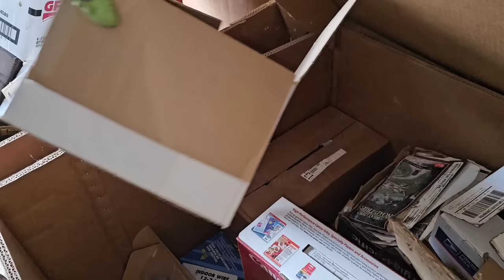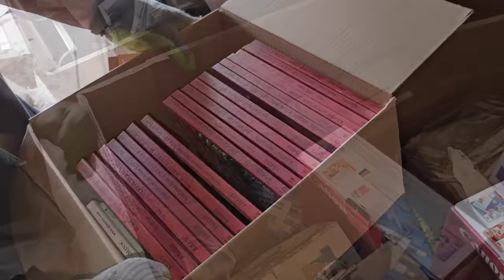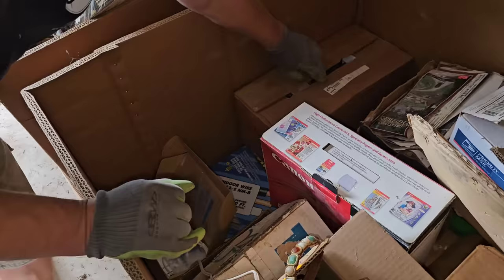Books. These are some older ones. These are like World War II books. Probably have some value. Panties and books and cassette tapes. What else do you need?